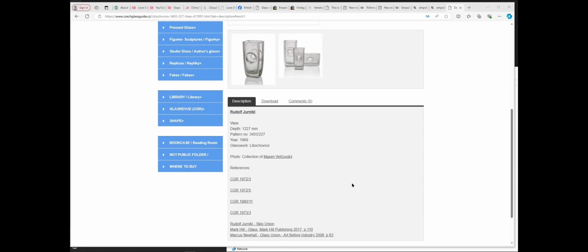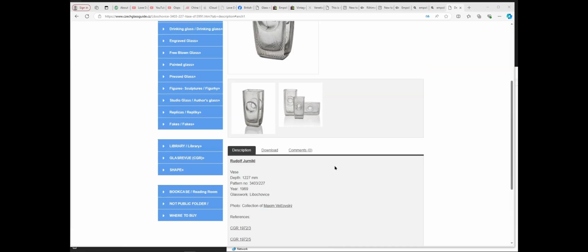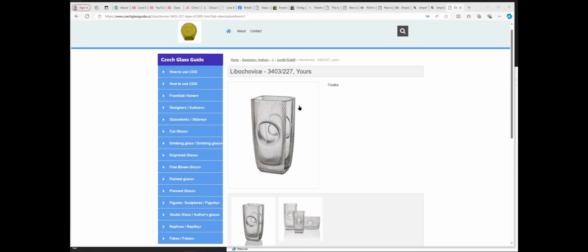Oh, yes, it's in this book that I've got as well, the Marcus Newell Glass Union book. So yes, I knew I'd seen the picture of it before, but I've never seen one in real life. And it's quite a cool little vase, that one.